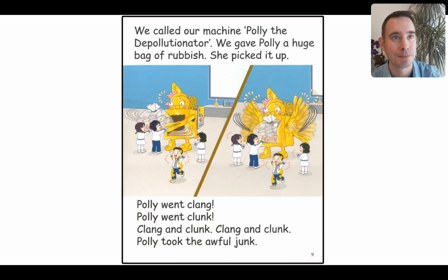Joe. Ooh, this one has a top and a bottom. Let's start at the top first. We called our machine Polly the Depollutinator. Oh, that's a great word. Well, we learned that pollution is the dirt, the dirty things that we put in our environment. Depollute has the D in front, and that means to take away. So it's to remove the pollution. And a nator is sometimes used to talk about a robot or machine. So depollutinator is a machine that takes away pollution.